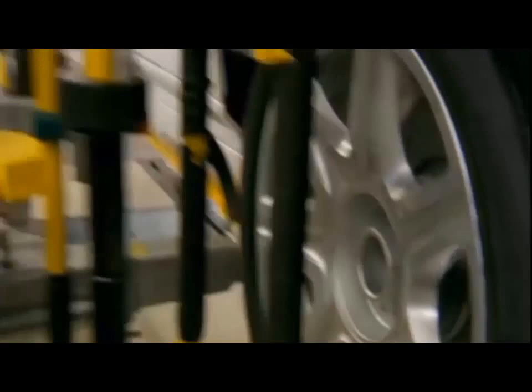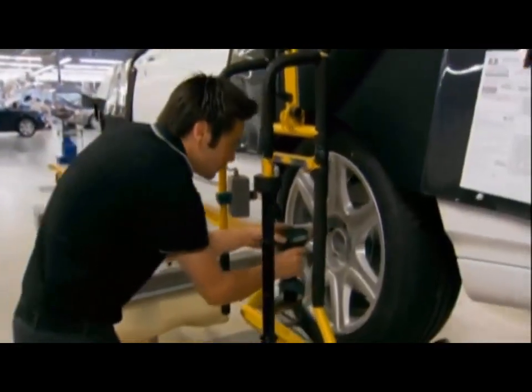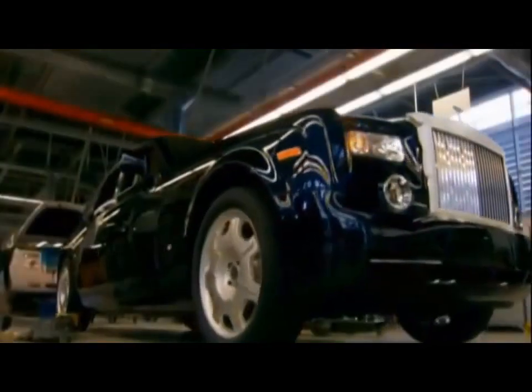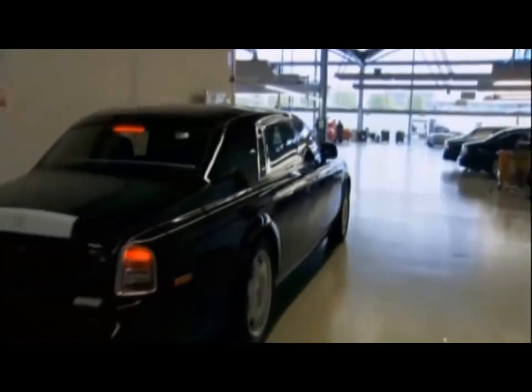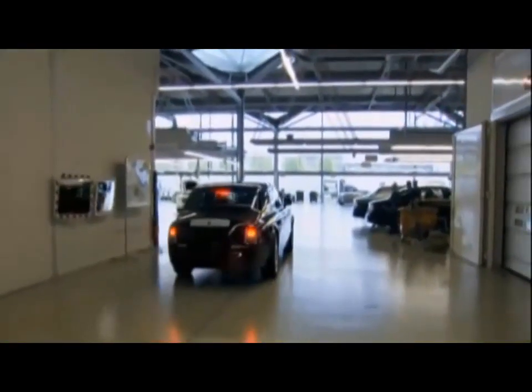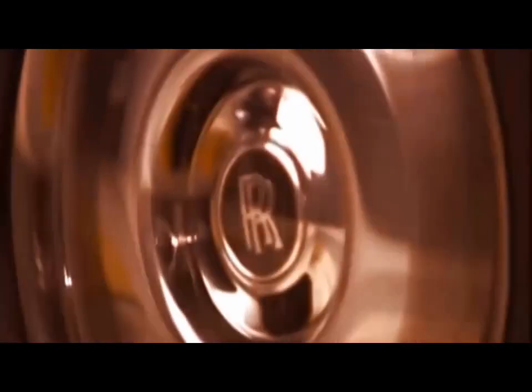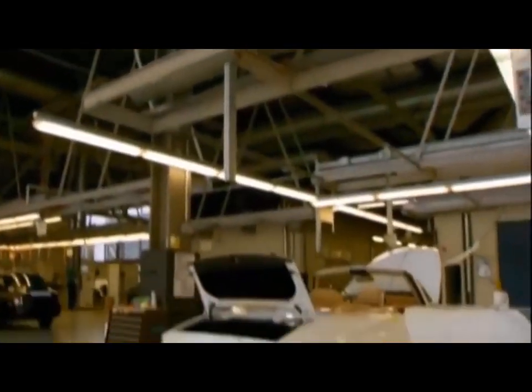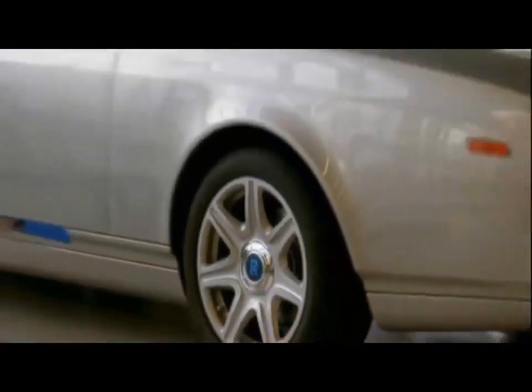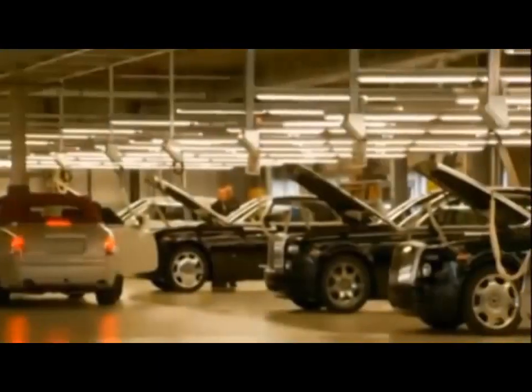At Station 11, the wheels are mounted, the engine is fired up, and the Phantom is driven off the line. But it's not finished yet, not by a long shot. At this point, the quality control team is just getting started. Before it goes anywhere, each new Phantom must pass a battery of tests.